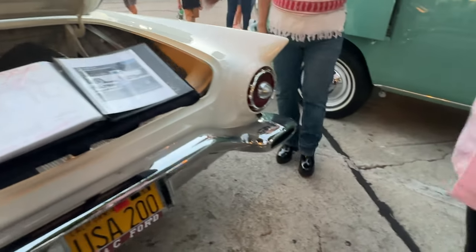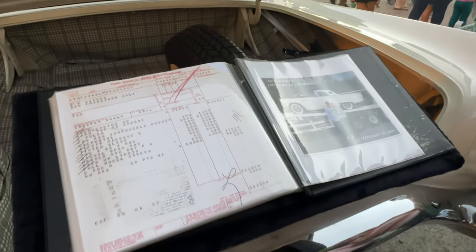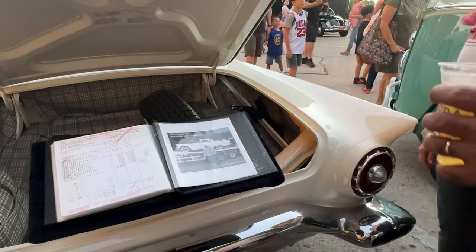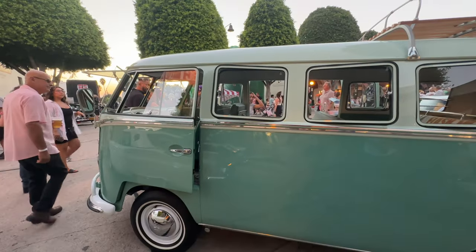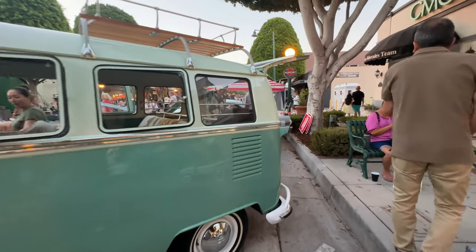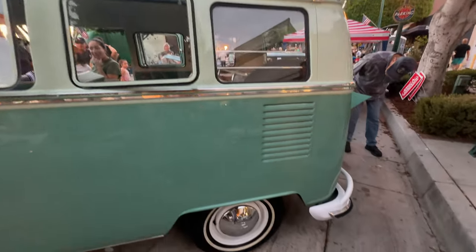Gotta get a picture there. You go, look at that. Is that the original? Original ticket for the purchase, $3,000. Oh my gosh, it's amazing how things have changed. Wow, $3,000. Oh, look at this bus. I didn't even see it. So cute. Oh, I love the colors. Oh, look at the rack. Nice.